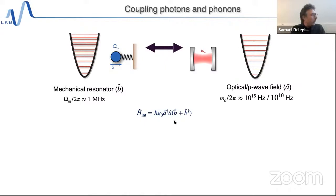Here, g naught is a parameter that describes the strength of this interaction at the Hamiltonian level. It's called the vacuum optomechanical coupling rate. And essentially what this describes is how much the frequency of the optical cavity fluctuates due to the zero point fluctuation of the mechanical system.